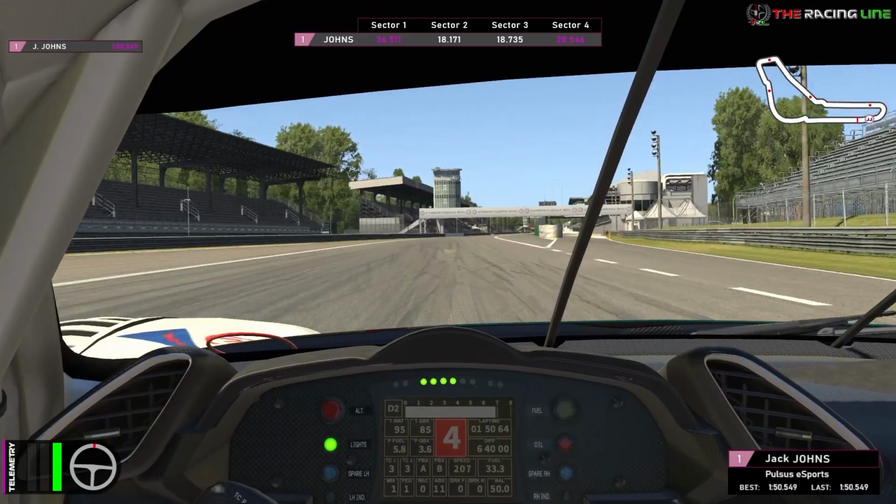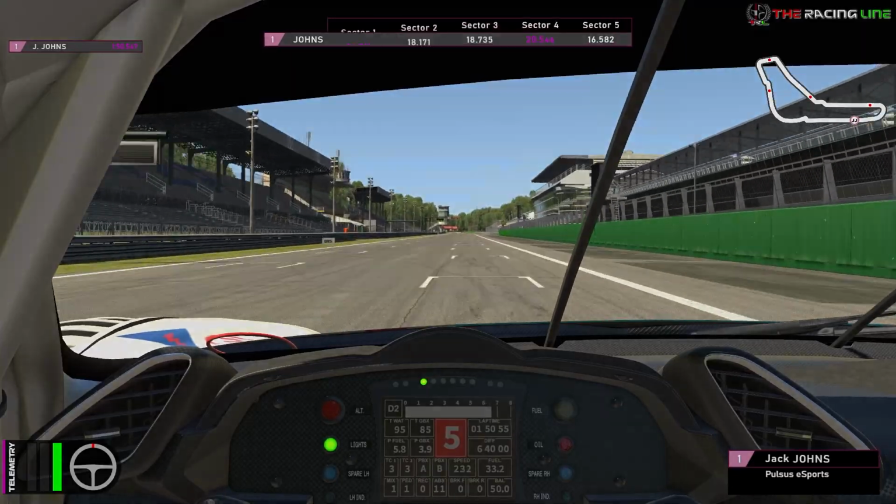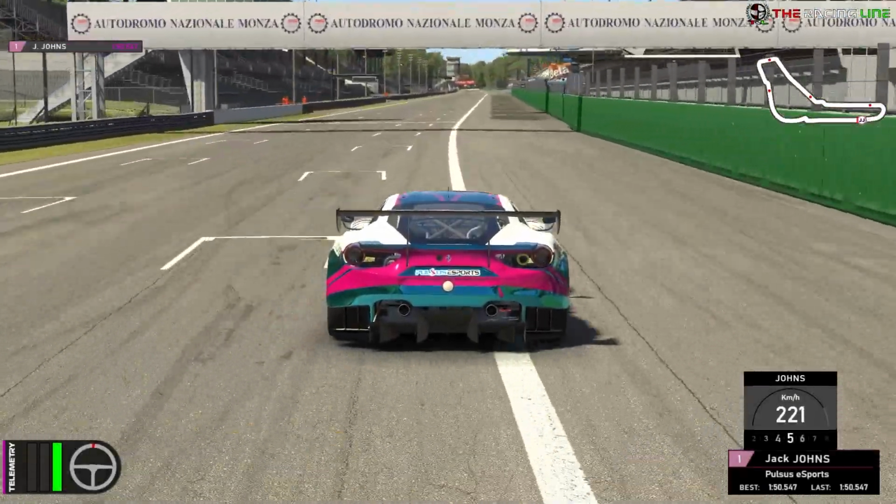There's varying lines through the Parabolica. Some people go right out to the left, but it's completely up to you and however much speed you have carried through. And there we go, there's a lap of Autodromo Nazionale Monza.